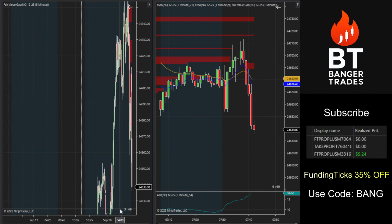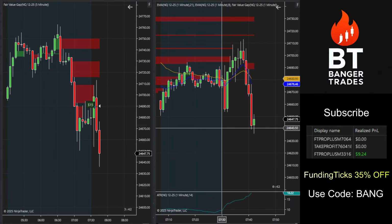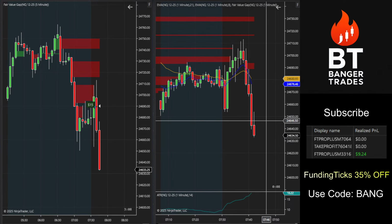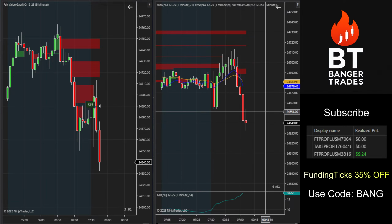Let's see if we get any other good trades today, but might not. We'll see. Still going shorter, kind of continuing this downtrend. Maybe we'll get a little pullback and maybe get a little entry. We'll see.